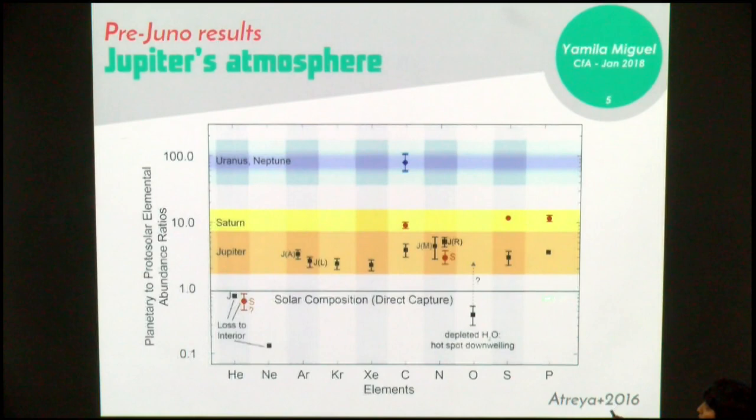Specifically, if we look at Jupiter, you will see here this point and here these other two points that are peculiar. This one is the depletion of water, but we think that the Galileo probe entered in a dry spot, and that's why it was unfortunate in a way, because we cannot really trust this water measurement. And for these ones, the question is, wait, helium and neon are noble gases. Why are they depleted with respect to the protosolar abundances?